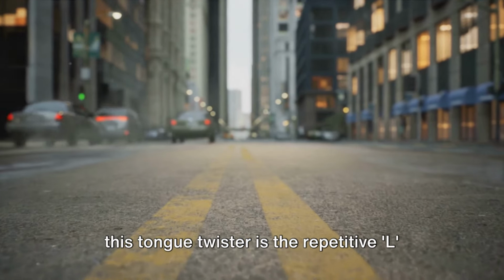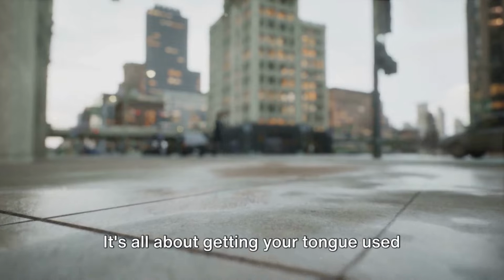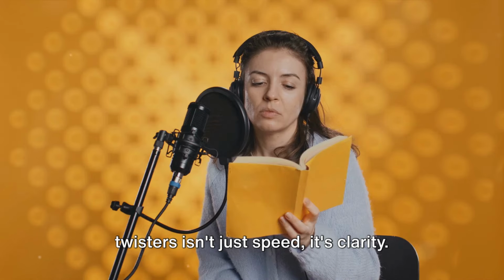The beauty of this tongue twister is the repetitive L sound, which is a common sound in English. It's all about getting your tongue used to moving in the way it needs to for this sound. And remember, the key to mastering tongue twisters isn't just speed, it's clarity.